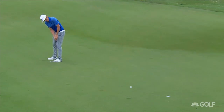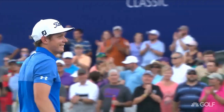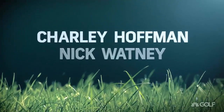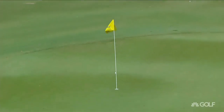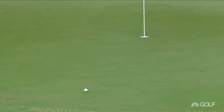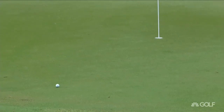After a nice wedge into the green, little right to left break. 4 birdies, no bogeys. The weather conditions were on the 11th hole, playing alongside Charlie Hoffman. Again, they're sort of downwind, across the green. You can see just how difficult this pitch is. Charlie Hoffman trying to drive it in low with some spin and get it to check. He wasn't able to do so. And again, that's a marvelous shot right there, and certainly gave his partner Nick Watney a decent look at birdie.